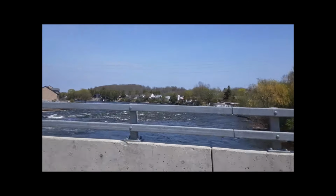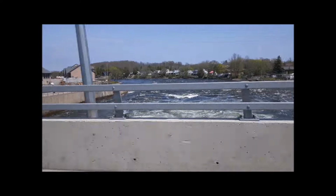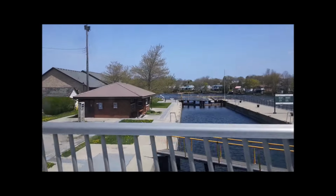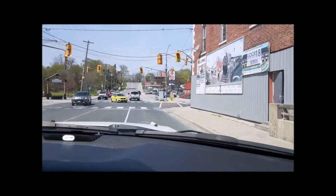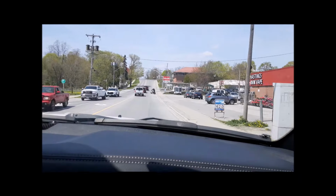Oh, we're in Hastings and we're crossing something else. Look at that. Wow. Beautiful. Is that the Ganaraska maybe? I'm not too sure. Oh no, it's the Trent. Okay. I thought we turn left onto County Road 2 in 100 meters. I thought we already crossed that once, but apparently we've crossed it again.